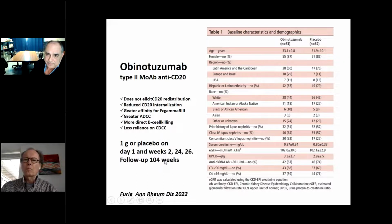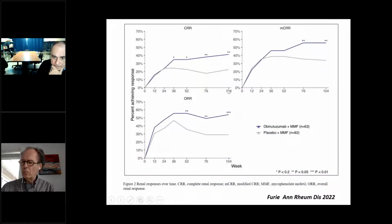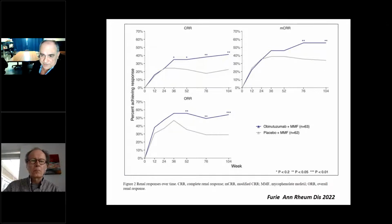Taking into account this lesson, obinutuzumab was used instead of rituximab with a similar design. Obinutuzumab is known to have a greater antibody-dependent cytotoxicity and a more direct B-cell kill. 1 gram was given on day 1, at weeks 2, 24, and 26, the same design as rituximab, added to a standard therapy. And of course, when examining the results at 104 weeks, obinutuzumab added to a standard therapy was better than placebo.